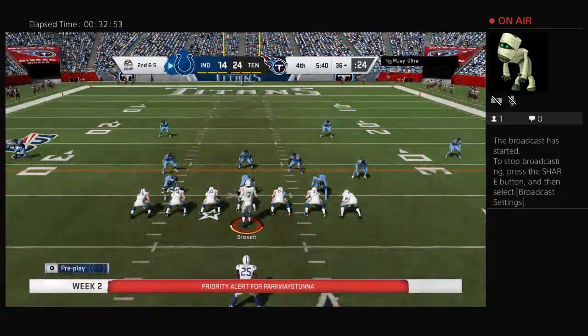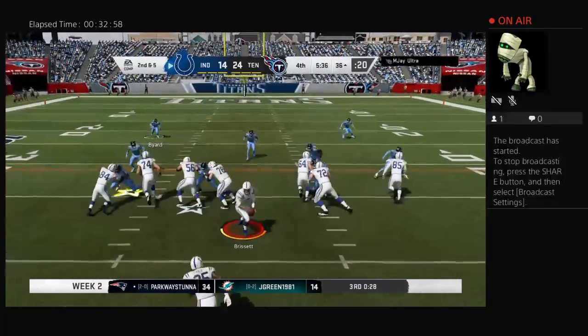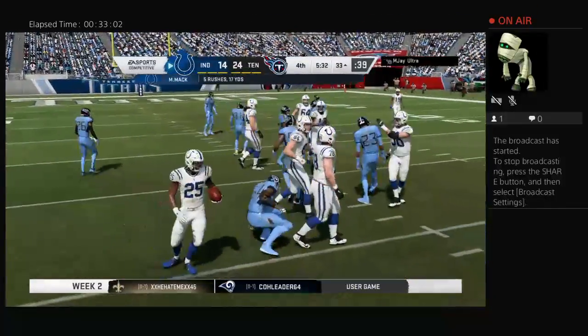After the pickup of 5, here's 2nd and 5. 3 down. Hey, check. They keep it on the ground. Mack again. And he'll have a gain of 3 to the 33.